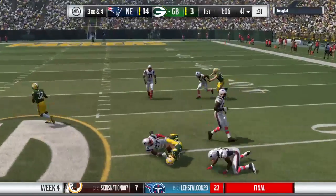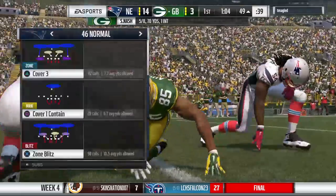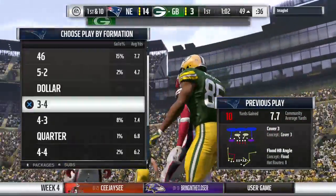He's going to find his man. That's Tavon Austin. A nice pick up there, 10 yards, and it'll move the sticks.